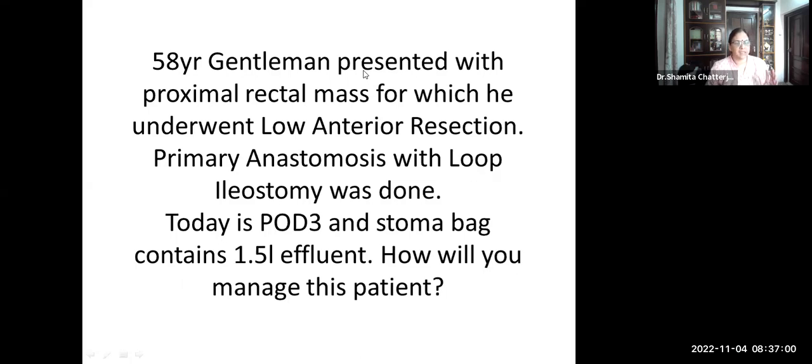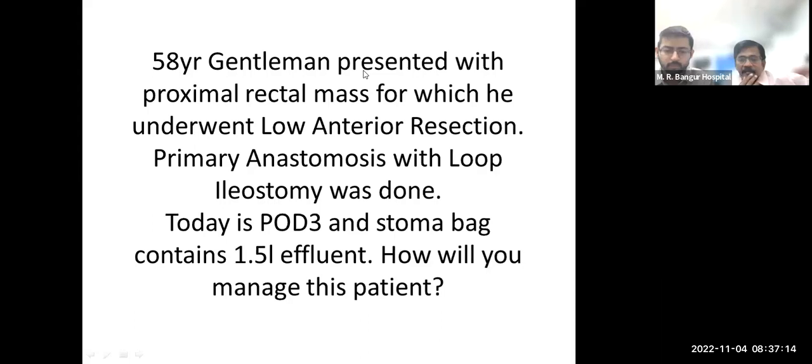So suppose it is an elective patient like this LAR, and you are planning that probably he might need a protective stoma. How will you prepare the patient and decide on the site of stoma preoperatively? Ma'am, first of all, once the decision has been taken, we must explain the procedure, what a stoma is and why it is required in this case, so that the patient understands and knows beforehand that this kind of procedure will be done, so that post-operatively, when he or she wakes up, it doesn't come as a surprise.